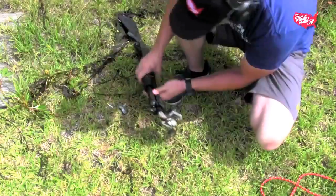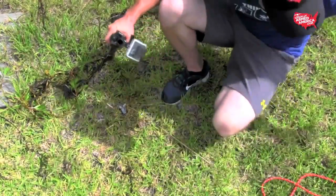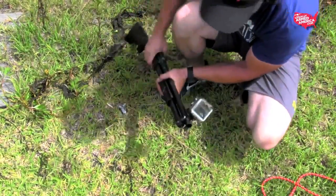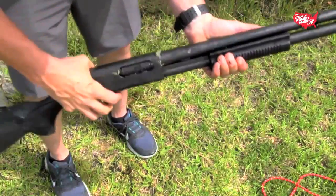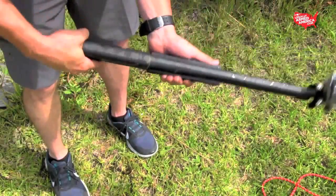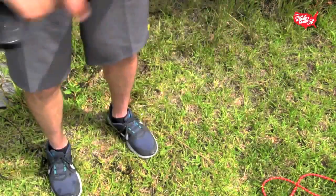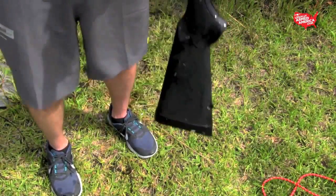But most likely, as it sits up with all this water and mud caked on it, it could cause some corrosion issues later on when we go to shoot it. You know, our barrel is clean. Sludge on it. You can hear a little water in the stock. Let's throw some rounds in it.